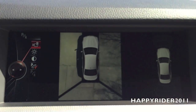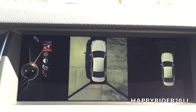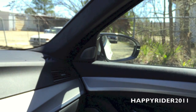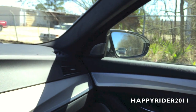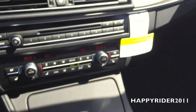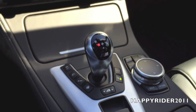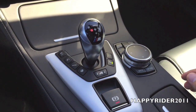When you put the car into reverse, both side view cameras along with the rear view camera will display on the screen. Very nice safety feature. Side view mirror will also tilt down to give you better view of the rear, as you can see there. Now simply push it back to neutral and make sure your parking brake is on, or else the car will start rolling.